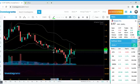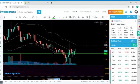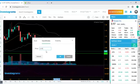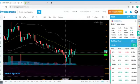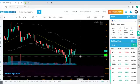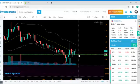Uy, there you go again. 0.94. There. See that? Okay, so if market gives you a chance around the 0.94 area and it doesn't break or doesn't go lower than that, then good, we might experience again the bounce in this level.